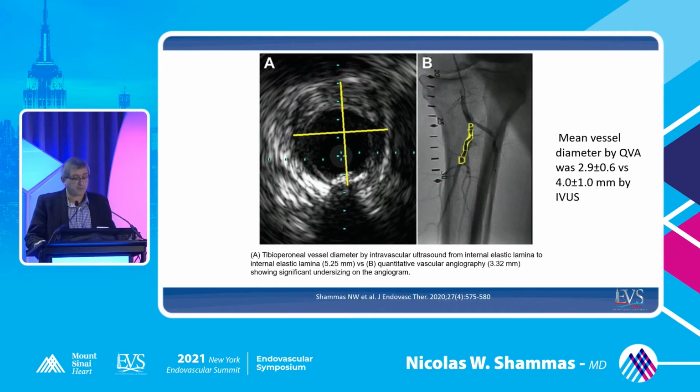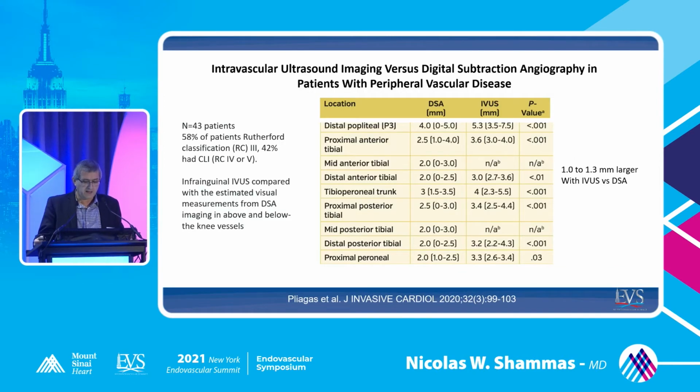If you look in the infrapopliteal segment, exactly the same thing. Vessel sizing here is highly underappreciated by the angiogram. In fact, on average, about a 1 to 1.1 millimeter difference. And this is core lab adjudicated, with publications showing that we invariably undersize our balloons when it comes to the infrapopliteal territory. And this is exactly duplicated in another publication. At almost the same time, a publication showed that when you use digital subtraction angiography and compare it to intravascular ultrasound, we also have about a 1 to 1.3 millimeter undersizing when we deal with the tibial vessels.